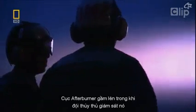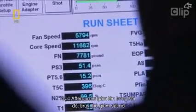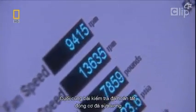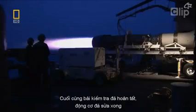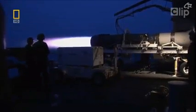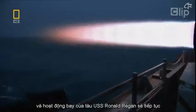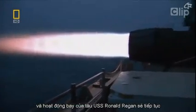The afterburner roars while the jet shop crew watches. Finally, the test is over. The engine is fixed. By morning, the jet shop crew will be on to another repair job, and air operations on the USS Ronald Reagan will continue.